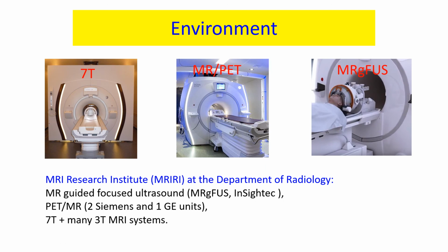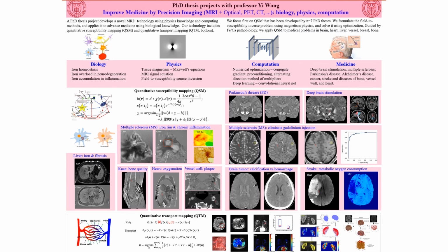Lastly is the environment. Your PhD thesis work should be in a great environment, and we have the latest and greatest equipment: 7T MR PET, which allows you to look at all kinds of molecular activities, and MR-guided focused ultrasound, which allows you to deliver precisely localized energy for therapy and for brain stimulation. You can also look at the posters outside of Hall 135, which summarize some of the PhD theses.